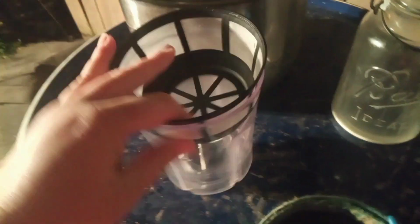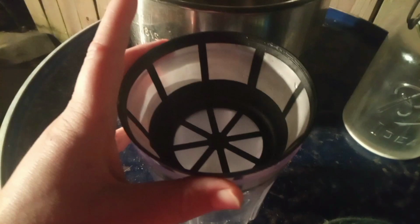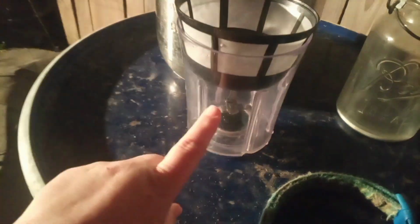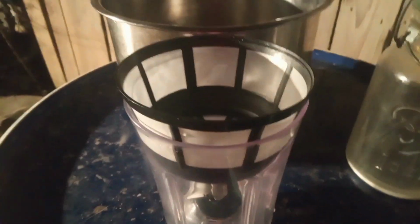And then I have this blender container. I use it sometimes, but my coffee filter that I use to strain out the milk fits perfectly over this, and I usually get about 14 ounces per goat per milking. So I'm getting maybe like 30 to 32 ounces in the morning and 30 to 32 ounces in the evening.